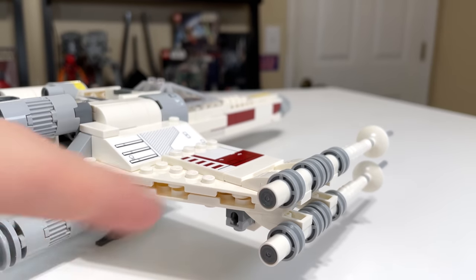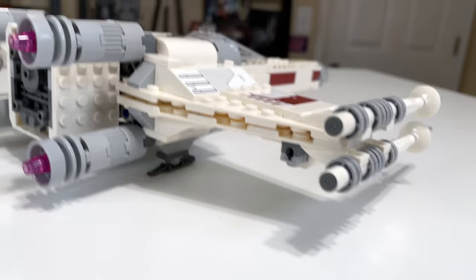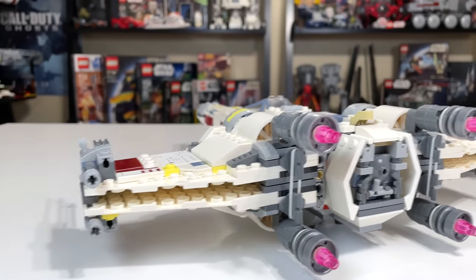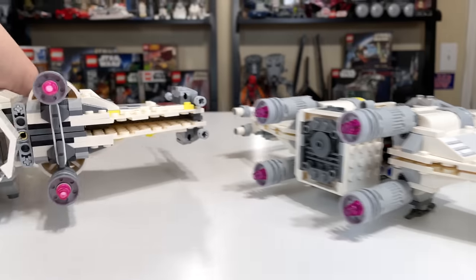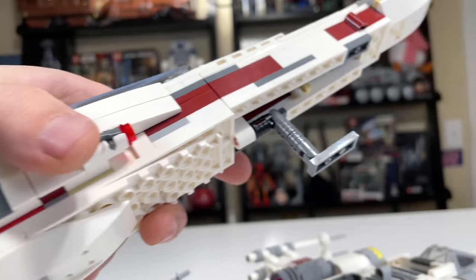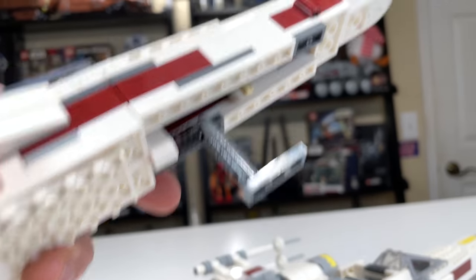Removing the spring-loaded shooters from the top wing, I think also looks pretty good. It gets rid of some of the clunkiness or chunkiness that they add, so I do appreciate that. As far as the landing gear design goes, I think both sets are pretty good in their own right. You see this one's pretty strong and you can retract it.